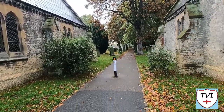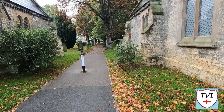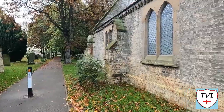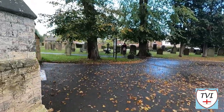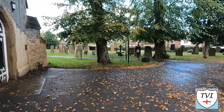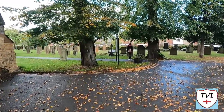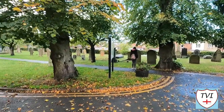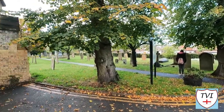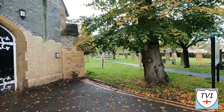But the cemetery is going to be quite interesting. From what I understand, there are quite a lot of graves for different faiths. There's different faith sections, and the Commonwealth War graves area too. So there's Hannah, or the back of Hannah, and we're going to go up along this path here and take a look.